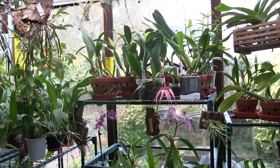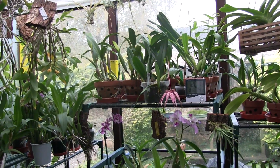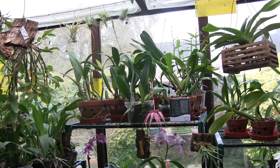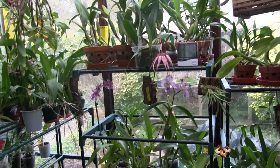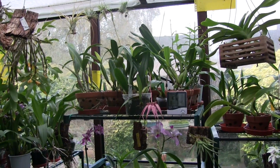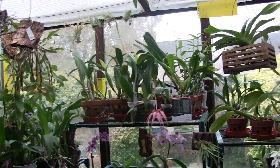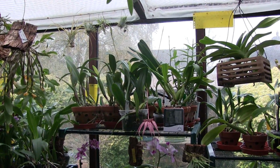There are very few orchids that die from not having enough water. Most orchids die from having too much that they can't use. I'll qualify it. Yeah, but more orchids die from watering too often. You notice I don't use the expression over-watering. In my book, it's impossible to over-water an orchid, but it is possible to water it too often.